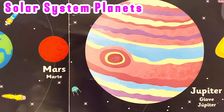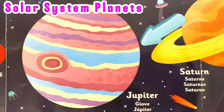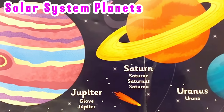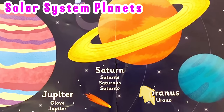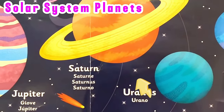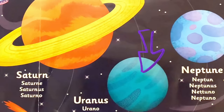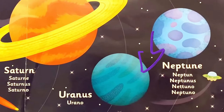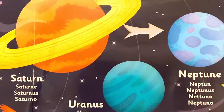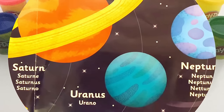Next is the fifth planet in the solar system, and the first of the Jovian planets. The planet is called Jupiter, and it is a big gas giant. The sixth planet is also a big gas giant, and it's called Saturn and has a big ring around it. The seventh planet is called Uranus, and it's the coldest planet in the solar system. And the last planet in our solar system, the eighth, is Neptune, which is the windiest planet of them all.